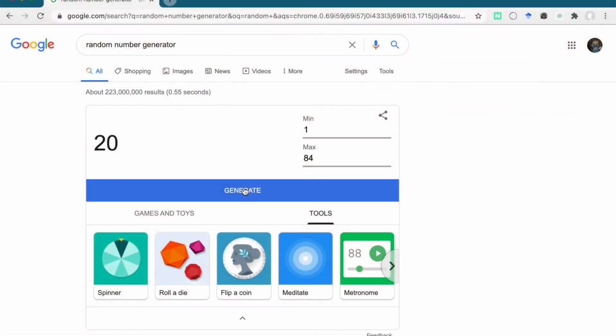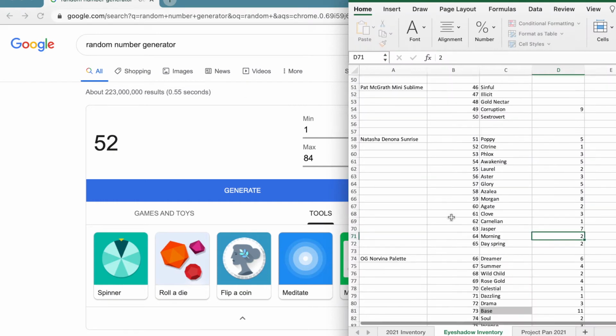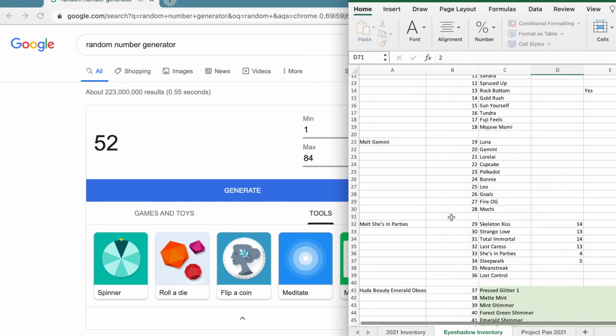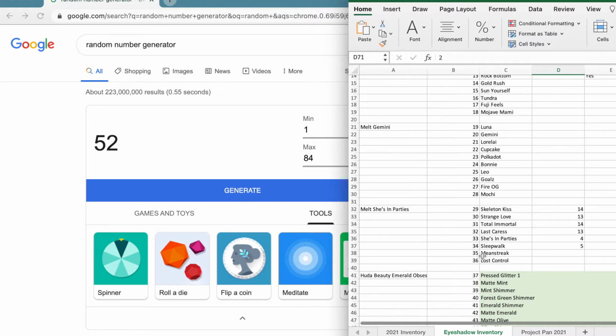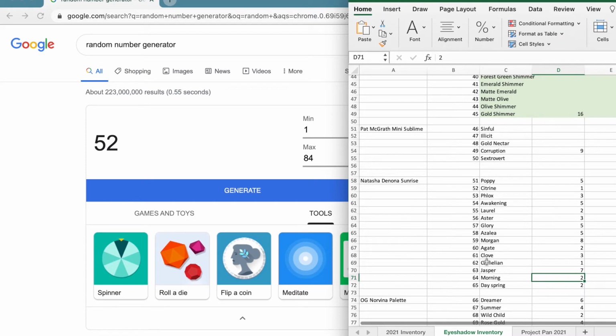So now that I've recapped, we're going to go over to Google's random number generator and my spreadsheet and see what I come up with for the next round. And okay, so I have number 35 and 52. I'm pretty sure, let's go take a look. 35 is Meanstreak from the Melt Cheese and Parties, and 52 is Citrine from the Natasha Denona Sunrise. Okay, that'll be fun.